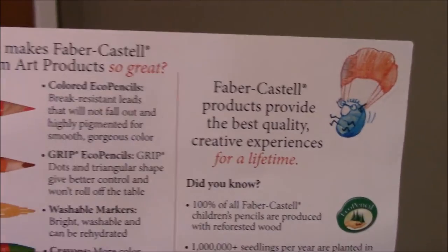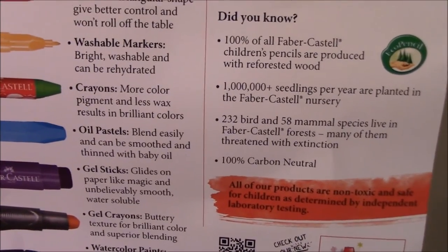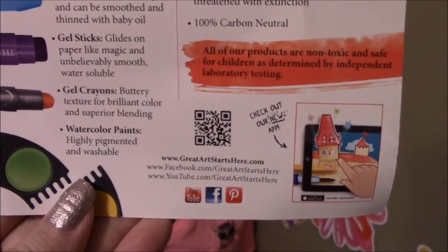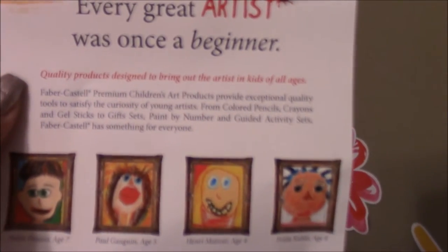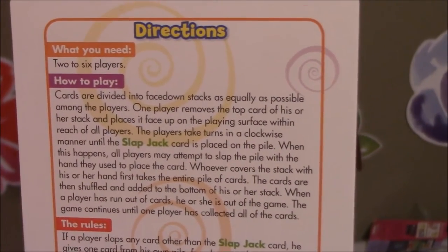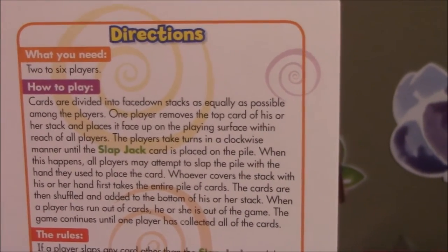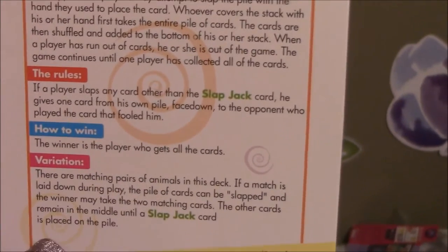So, I know I showed this last time. I'm not going to read everything this time. I'm going to just let it zoom and you can pause and look at it if you want to. They have an app too, Catherine. Cool. I don't remember that being on there last time. Okay, so here are the instructions on how to play Slapjack. I hope that you will pause and read them because you can play this with regular cards. And it's really fun. Or you can make your own cards with paper or something.